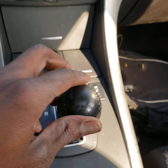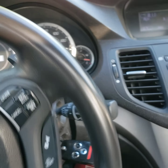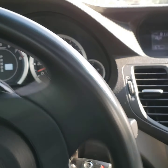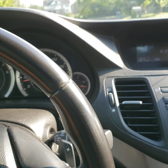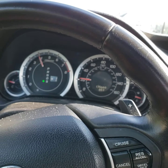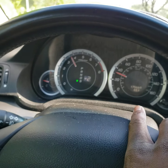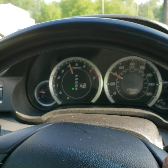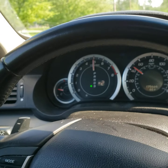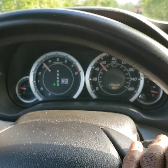Put it in sport mode. It's in sport mode. Now we are going to test out the paddle shifters. Okay. Shifting good. Paddle shifters.